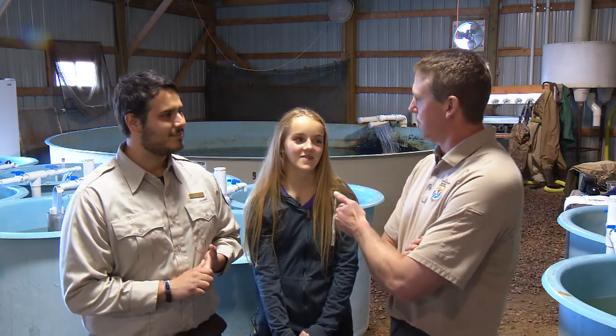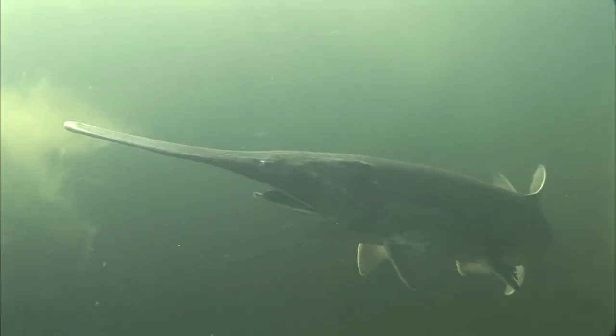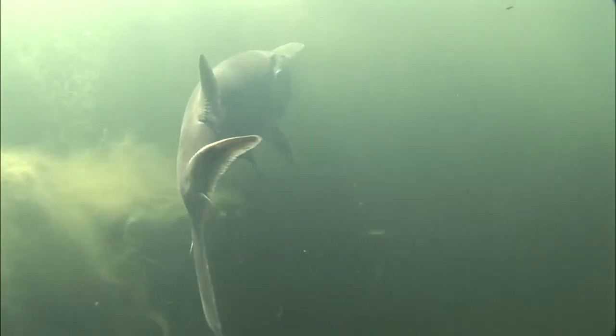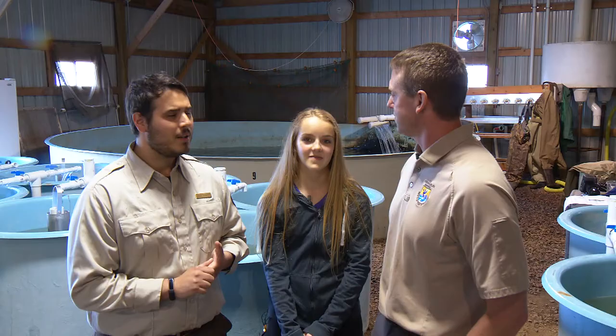Then I have to ask, what is their big nose for? That is part of their feeding system. They like to live in muddy water. They need a way to find plankton, and that long snout or rostrum is kind of like a plankton detector. It can feel out electrical fields around these plankton and lead that paddlefish right into it.